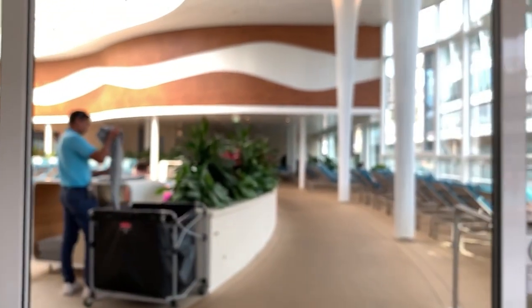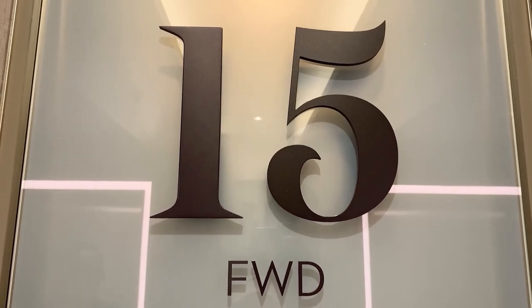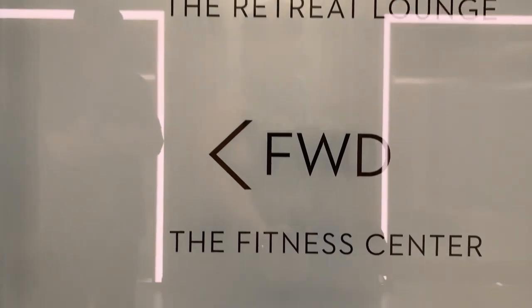So that's what they have at the Masked Grill. So that will do it for us for deck 14. We're going to head up to deck 15 and we'll see you there. Now we are on deck 15 forward. There are just two places that are on 15 forward.